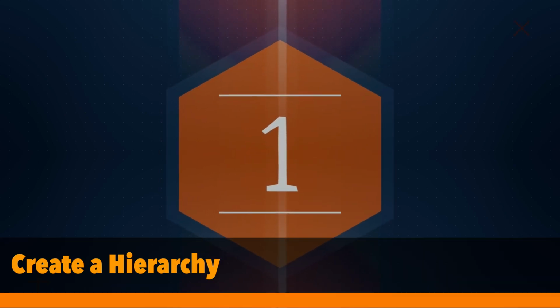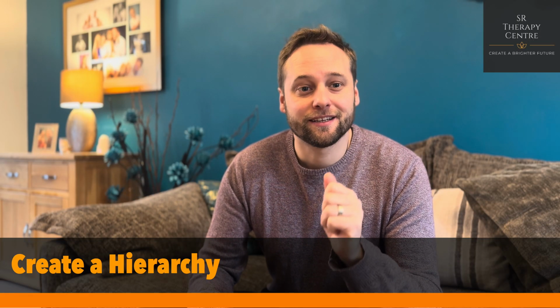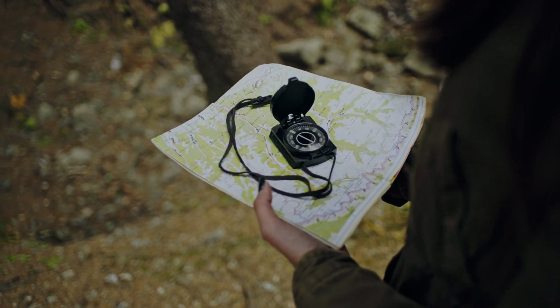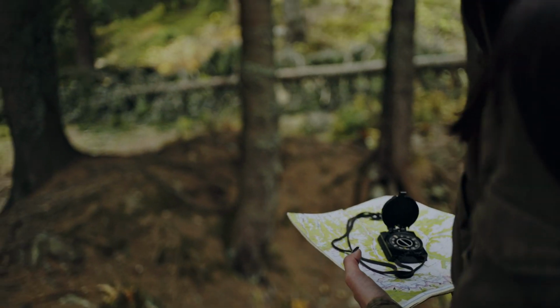Okay, so starting with number one, create a hierarchy. We sometimes call this a graded exposure hierarchy or an exposure hierarchy. It's essentially a list of different goals, different things that make you feel anxious, and you have them in a list from the toughest at the top down to the easiest at the bottom. It serves as a bit of a roadmap for you to get the most out of your treatment. Because we don't want you to be starting on something that makes you feel very, very anxious from the start. That'll be jumping in the deep end, so to speak. We call that flooding, and that's really not helpful for you.